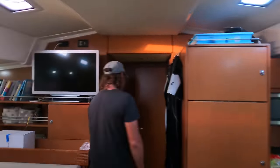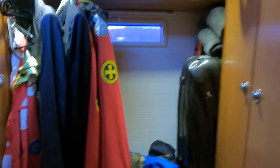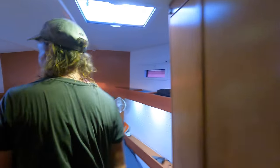Want to see the master bedroom? Yes, of course. So I have a walk-in wardrobe here. Wow, really? Walk-in closet. Yeah, it's a mess, but nice to have.